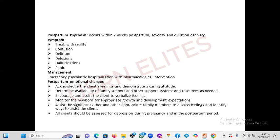For all pregnant women, in order to prevent this form of postpartum emotional issues, you need to assess pregnant women to identify their support system. And if you notice any issue with the support system of the person, you have to intervene appropriately as well.